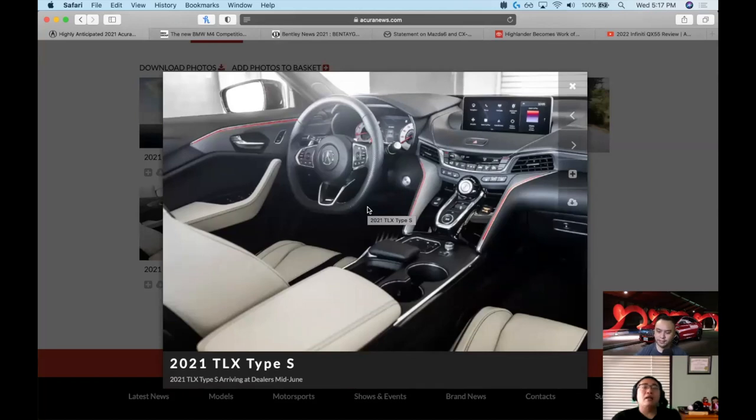And then, speaking of the Accord, I think this thing, the TLX, is sized quite nice for a sedan. It's got a really good back seat for this segment, because the Genesis G70 doesn't have as good of a backseat. The IS does not have as good of a backseat. So I think that's going to also give it an edge over those guys.